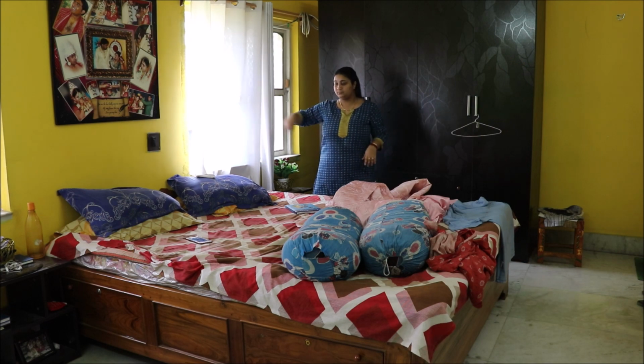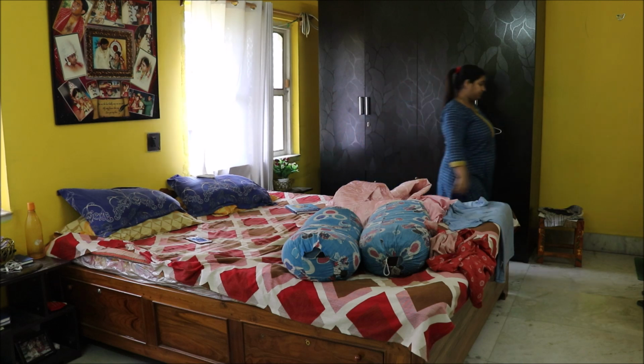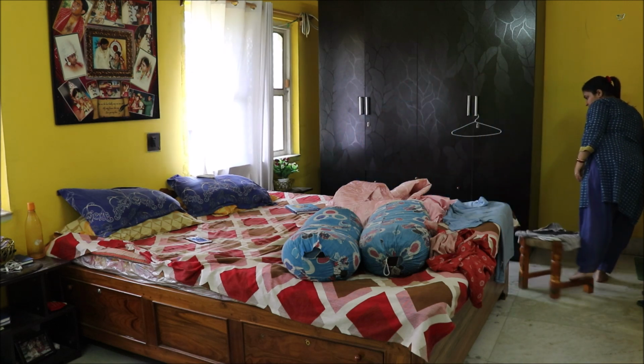So I'll be placing the bed from this position, I'll be moving it to there where the wardrobe is. So let's start the job.